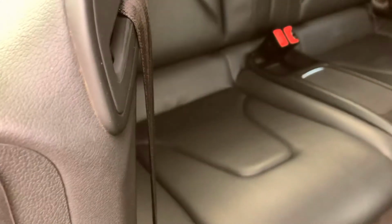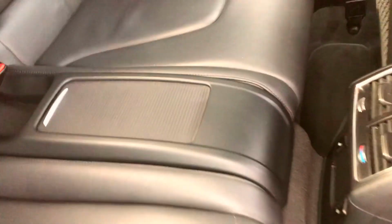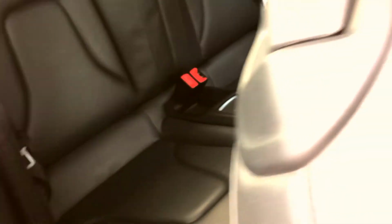It's got the full black leather, all in absolutely fabulous condition. It really is. No damage there, no scrapes on the leather, no marks, no rips. Non-smoker's car, no horrible smells in here. Of course, S-Line embossed on there. This one also has the heated seats, which is absolutely fabulous in winter.